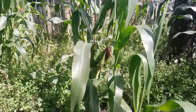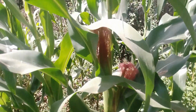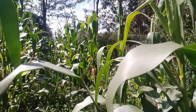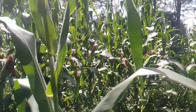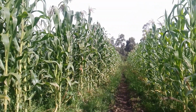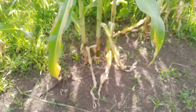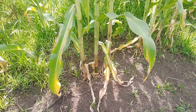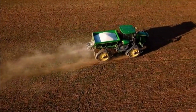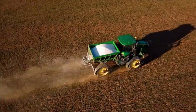Light exposure. Maize plants receiving full sunlight will photosynthesize more effectively than those in partial shade. Microorganisms. Healthy soil teeming with beneficial microbes helps plants absorb nutrients efficiently. Cultivation practices. Regular fertilization, pest control, and proper spacing can significantly boost a maize plant's growth and productivity.